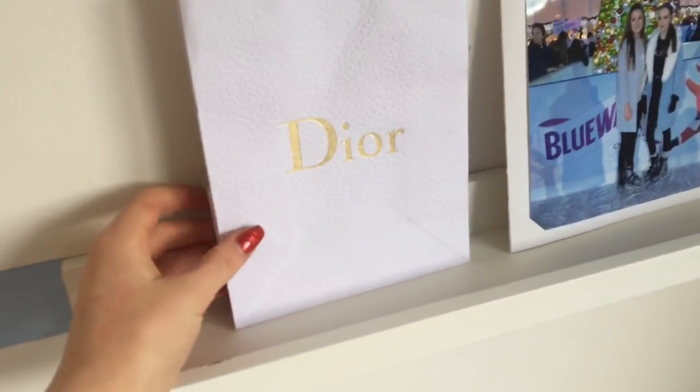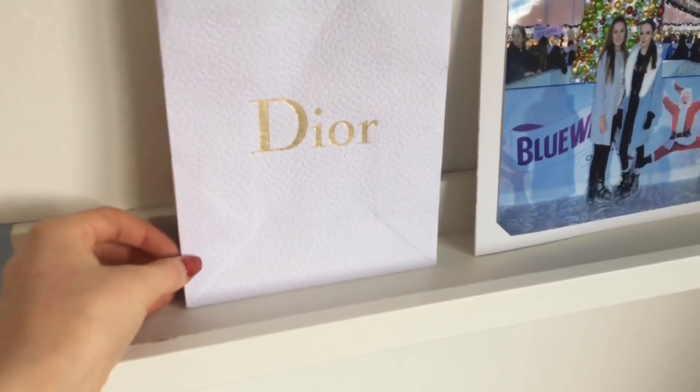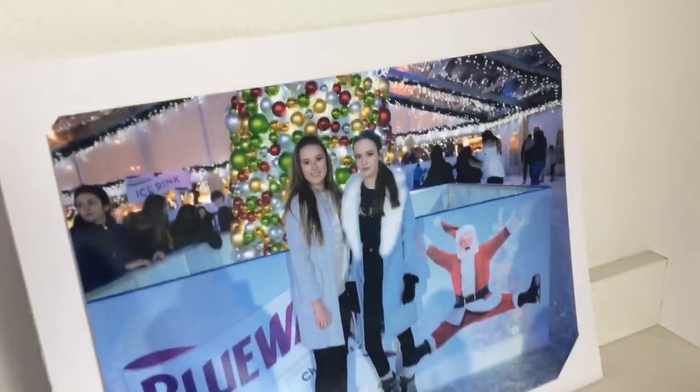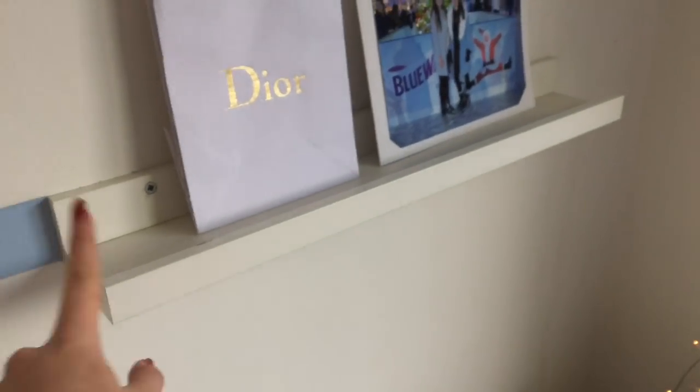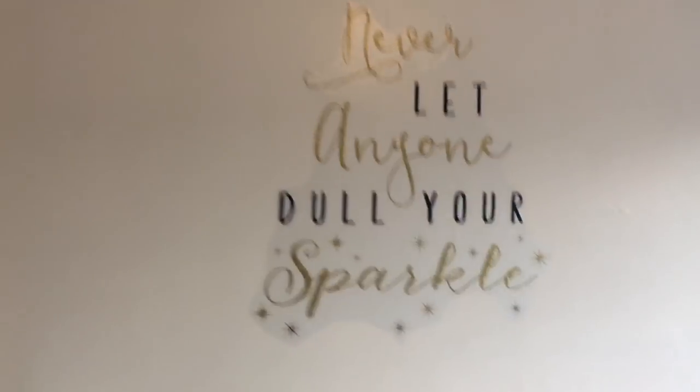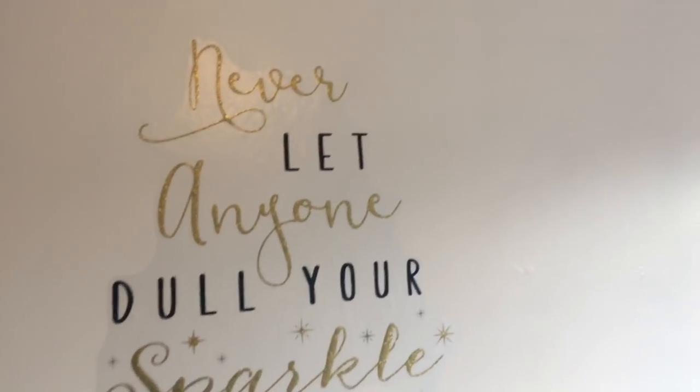I just have this Dior bag that I got the other day when I bought my highlighter from Dior. It's really cute, it has the gold glitter in. And then this lovely picture of me and Katie ice skating. I look a bit weird actually, but yeah. And then these little shelves are from IKEA, believe it or not. Then when you come over here, you just have this little sign. That bit's a bit annoying on show, but that's fine. I've had this for a year now. It says, never let anyone dull your sparkle.